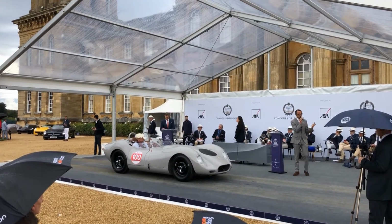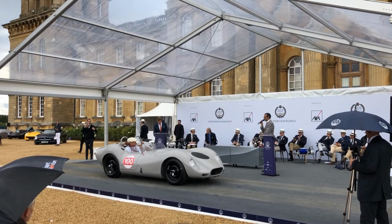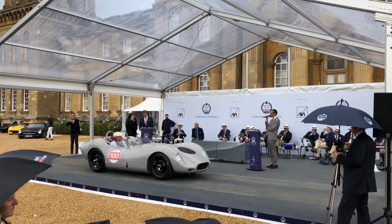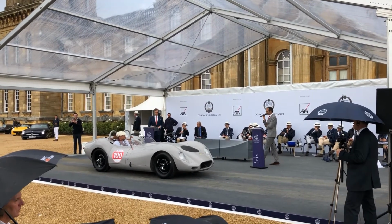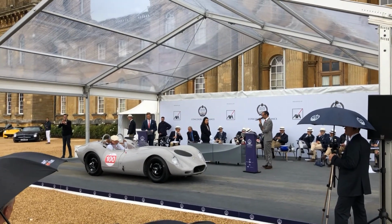It's actually built now, all thanks to the guys at Lister. So a Lister Knobbly continuation, really respecting how it was made in the 1950s. Thank you very much for bringing the car. It was good to see it out on the road.